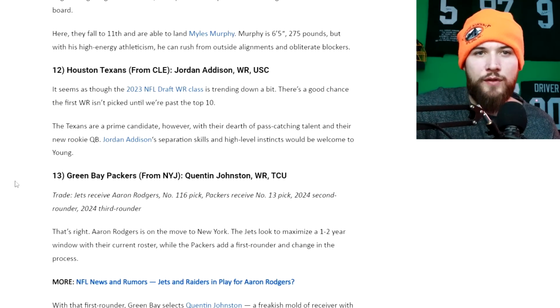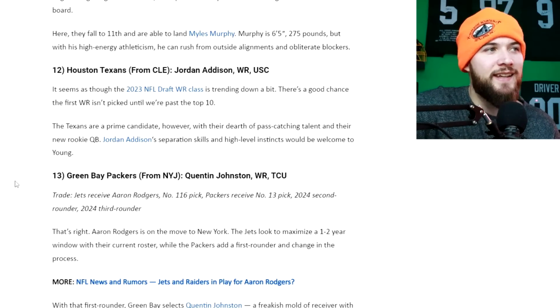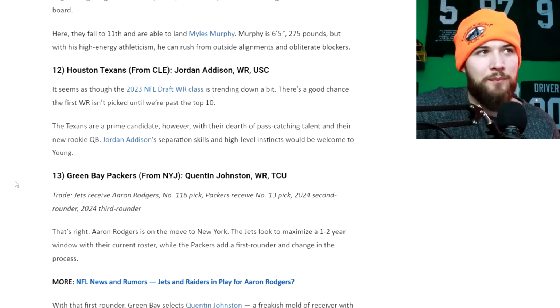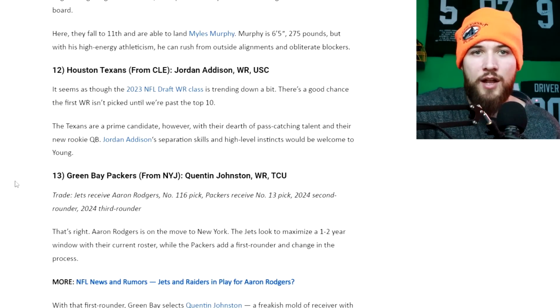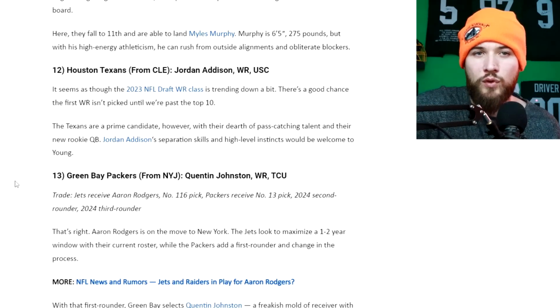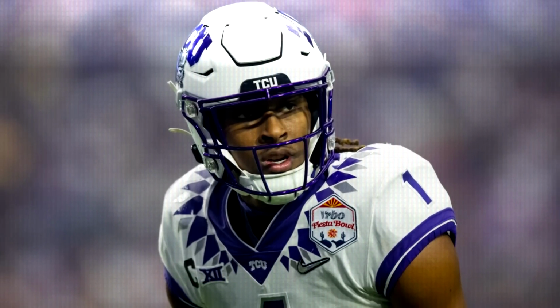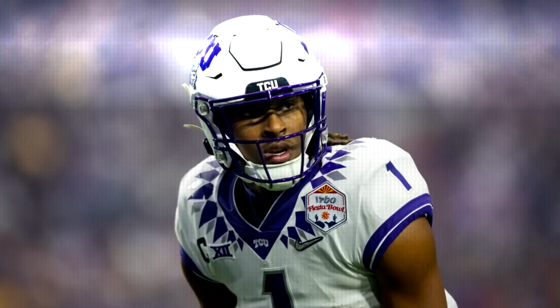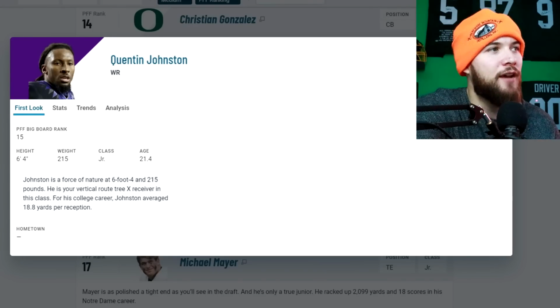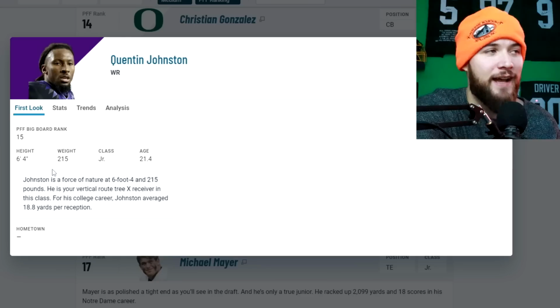But then moving on to the player, Quentin Johnston, I do like him a lot. I think it's kind of a risky pick here at pick 13. Obviously, another wide receiver went right before them in Jordan Addison, who I feel like I do like better than Quentin Johnston. But Johnston does have a lot of potential, but he also has a lot of bust potential as well. If we look here at his PFF profile, 6'4", 215 pounds, would be awesome to pair him with Christian Watson, having two giants out there at wide receiver.